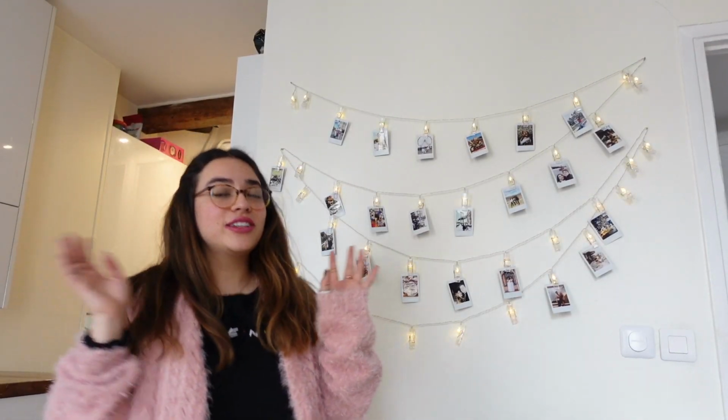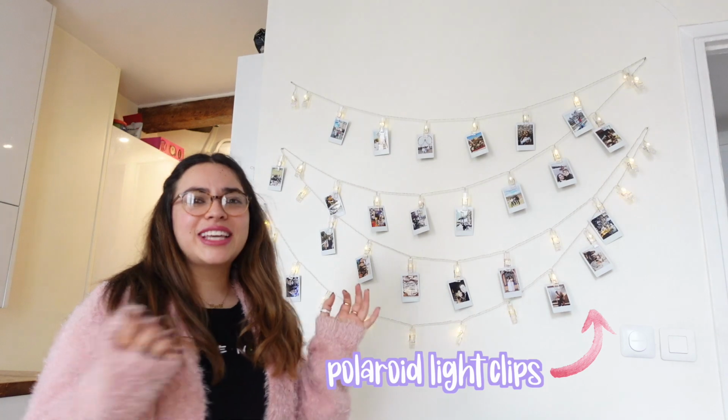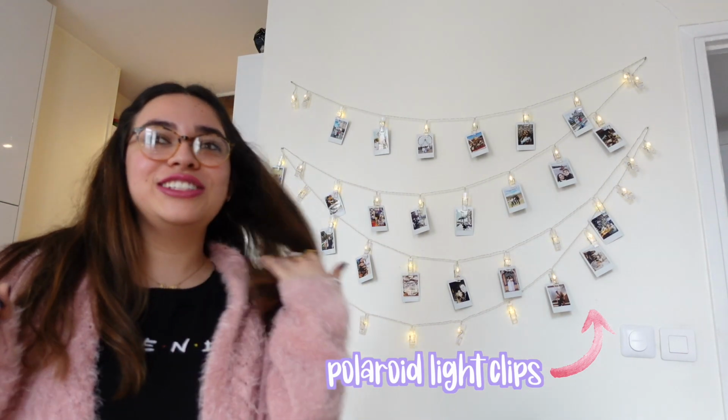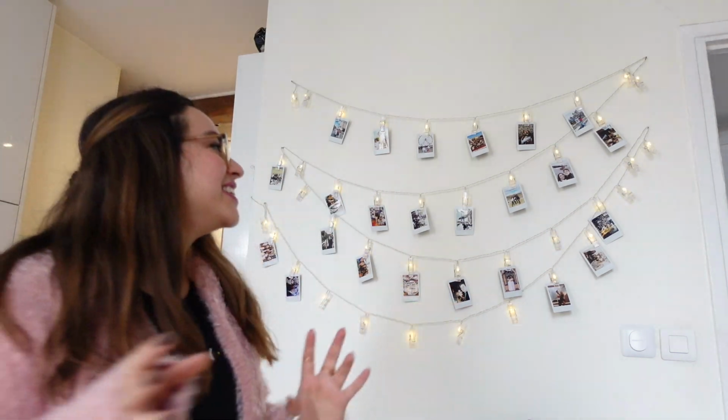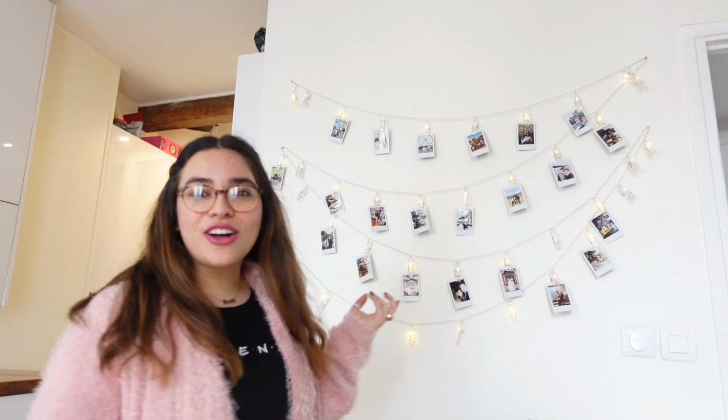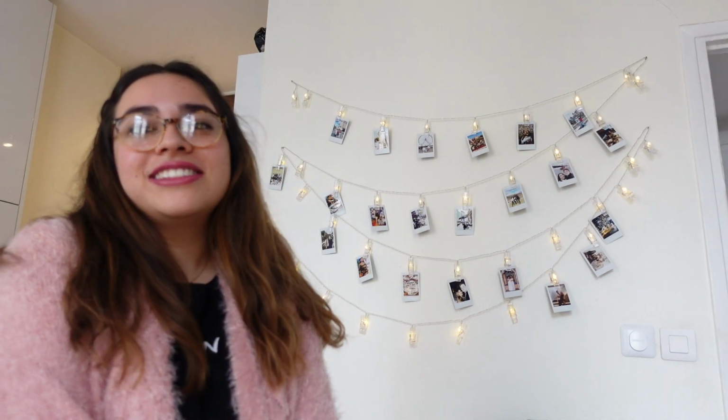So I just want to give you guys a closer look at this light fixture. I really like how all of the lights twinkle, and I like to turn it on at night because it just brightens up the whole room. I just like looking at them and seeing all the memories that I have with my friends, with my family, and my boyfriend.